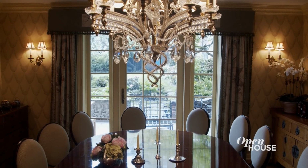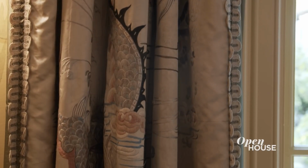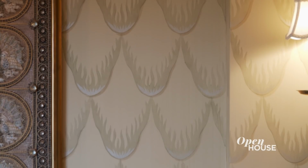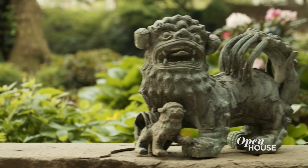I got this fabric that is now made into a curtain, and I bought it in an antique store in Paris. The pattern on the wall is actually a copy of the scale of this fabric. Isn't that extraordinary?